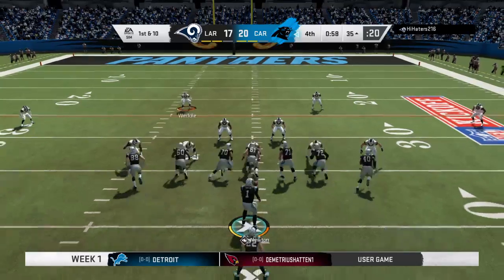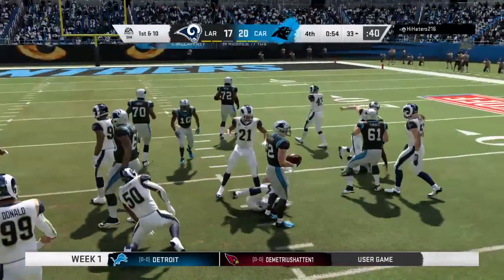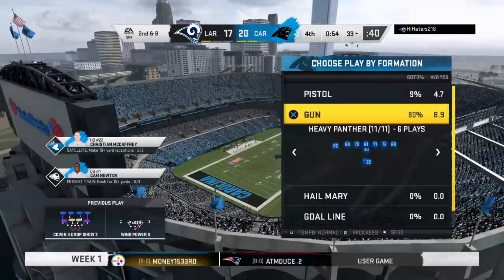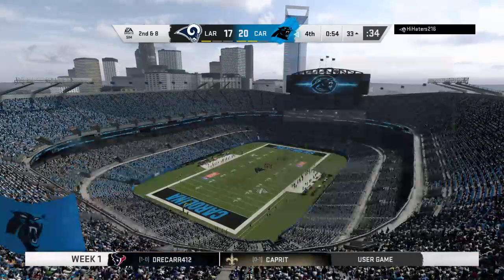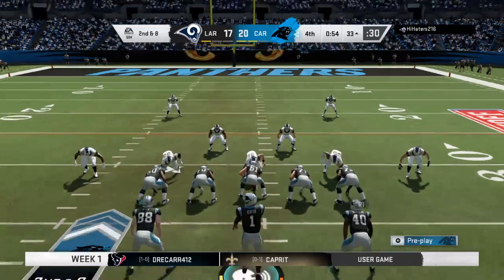It's 1st and 10. Out of the pistol, McCaffrey. There to make the tackle, Samson Ebukam. Now the Rams will signal for a timeout, their second, as they get the stoppage with a little over 50 seconds left to go in the game. This, in all probability, another run here on 2nd and 8.